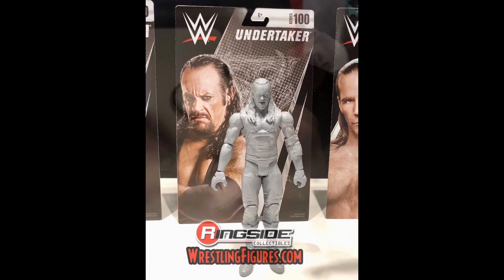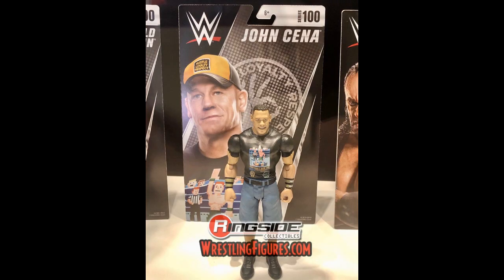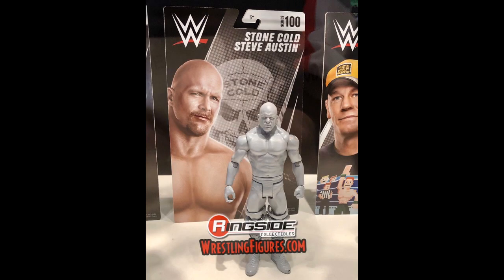Undertaker, that is the one I'm looking forward to. A brand new Undertaker head sculpt with the tongue out, with the eyes rolled back. Can't wait for that one. It's been a while since they've done a new Undertaker head sculpt. We have John Cena. By the looks of it, that looks like the most accurate John Cena head sculpt that they've given us to this point. It almost looks just like him, which I can't believe I'm saying for a Mattel figure because they are usually way off. This one, it actually does look like John Cena, so well done Mattel. And we also have Stone Cold Steve Austin, and I think that's a new head sculpt as well. Stone Cold Steve Austin doesn't get new head sculpts very often, so that's pretty cool.